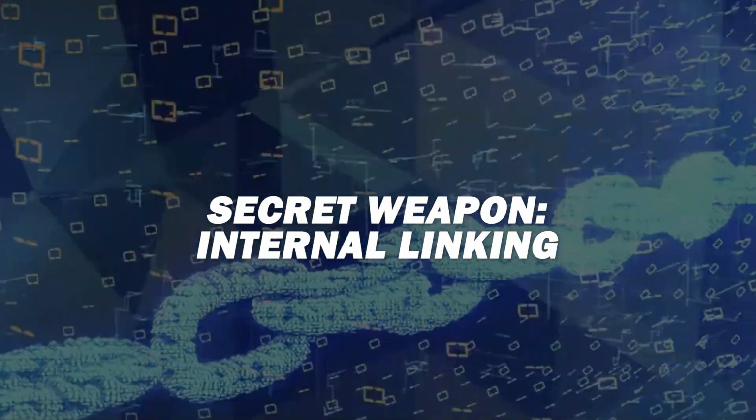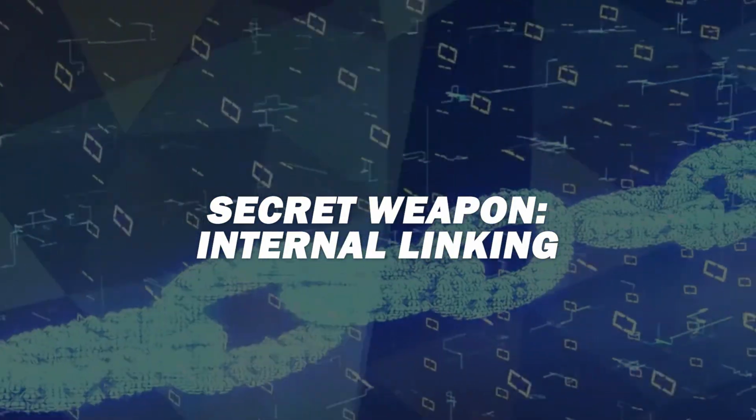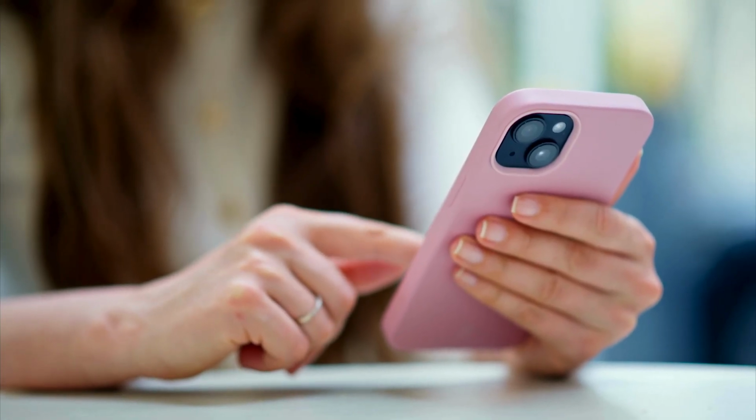Now, hack number 5 is that internal linking is your secret weapon. People tend to forget about internal linking, and internal linking definitely helps. Make sure that your product pages, blogs, collections, right, are linked to each other. That's all it means. Internal linking is just the fact that you are adding links to your content to other pages within your website. Not only is this going to help with SEO, but it also keeps people on your website longer, boosting engagement and conversion rates.